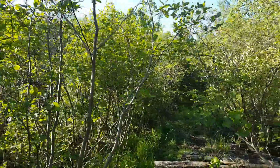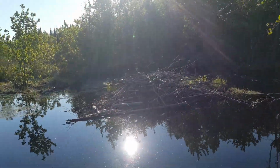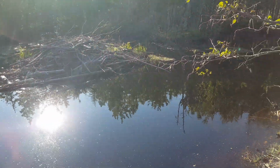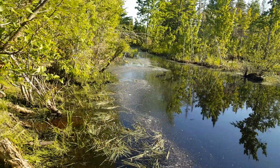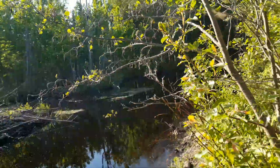Because once your stumps get so big that you can't take them with bush cutters, it really sucks trying to clear your road again. So out here, for anybody who's watching who hasn't seen one of these, it might be from a different country, there is a beaver lodge sitting right out in a very stagnant pond. They flooded this entire area for themselves.